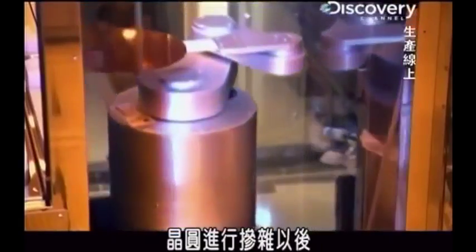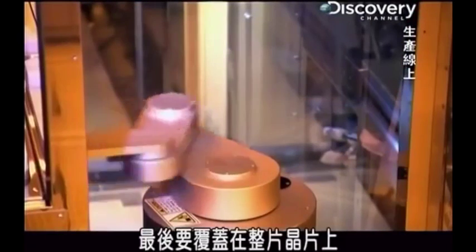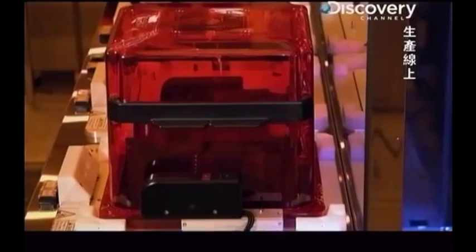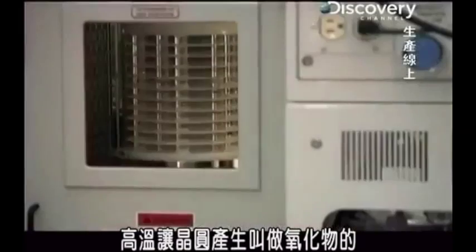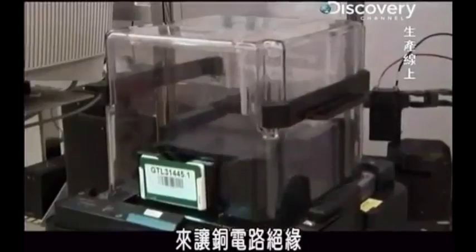After the wafers are doped, the copper, which actually carries the electrical currents, finally layers on over the entire wafer and gets buffed down in a machine, so it's left only in the trenches that were etched along the pathways. And that completes a circuit. To protect the circuit, the wafers are heat-treated inside a furnace. The heat causes non-conductive chemicals called oxides to form on the wafers to insulate the copper pathways.